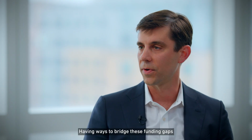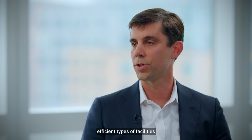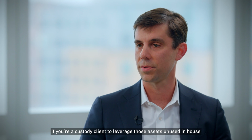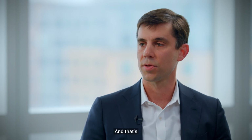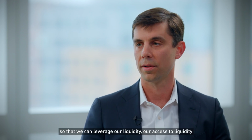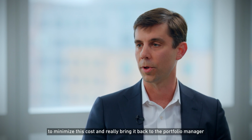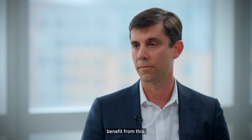Having ways to bridge those funding gaps in a very portfolio efficient manner, whether that's through repo or through efficient types of facilities, using your custody base, if you're a custody client, to leverage those unused assets in-house to offer forms of financing, really reduces that drag. And that's what we're here for: to listen to our clients, to evolve our products so that we can leverage our access to liquidity to minimize this cost and really bring it back to the portfolio manager who just needs to focus on what they're doing and perhaps benefit from this.